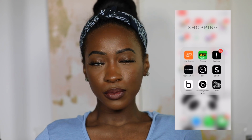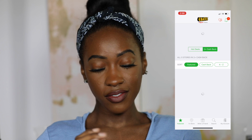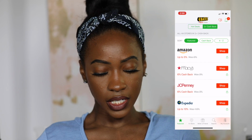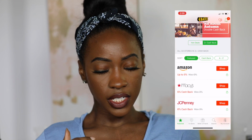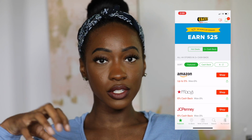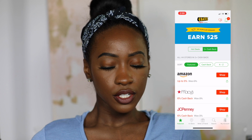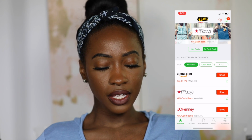So how it works is you'll go on Ebates. Am I logged in? I haven't done any shopping lately, so you'll go in. They've got all these sites here: Amazon, Macy's, JCPenney, Target, Sephora, Ulta, all that good stuff, and you'll click on it and it'll take you to that site's website, and you're going to shop on there like you would if you were just going straight to the site. And then each store has a percentage of cash back that it gives.